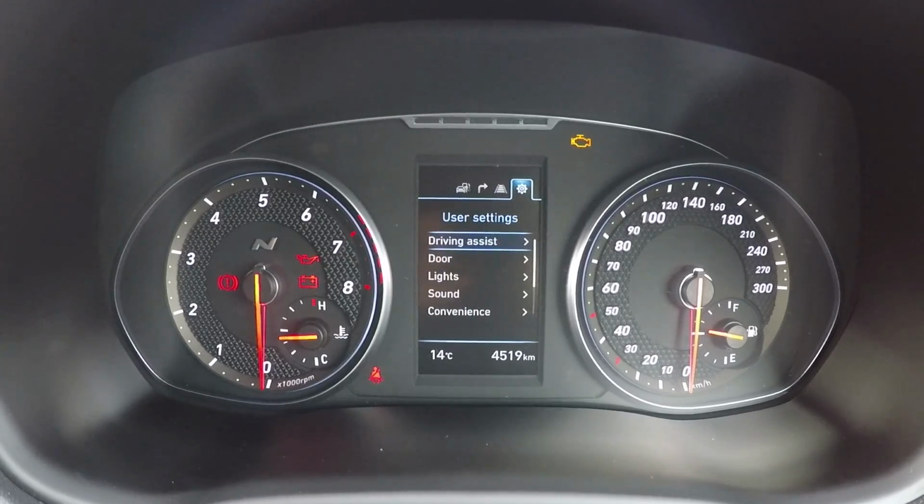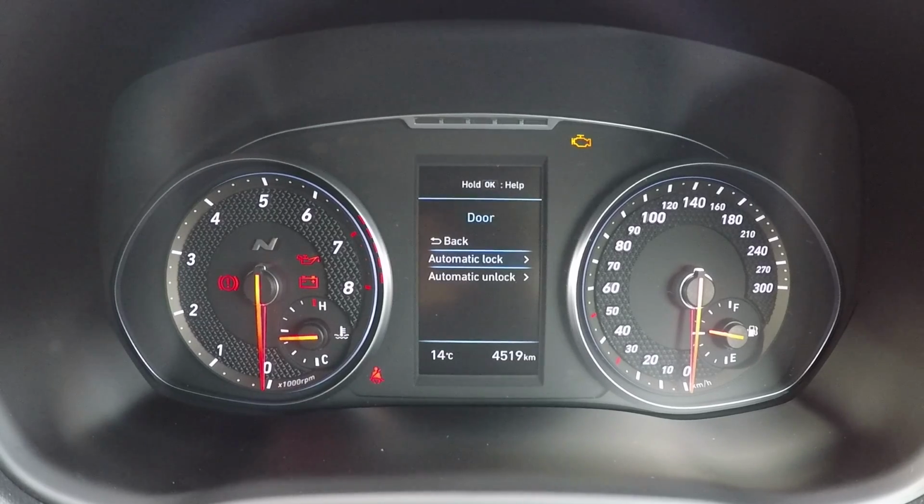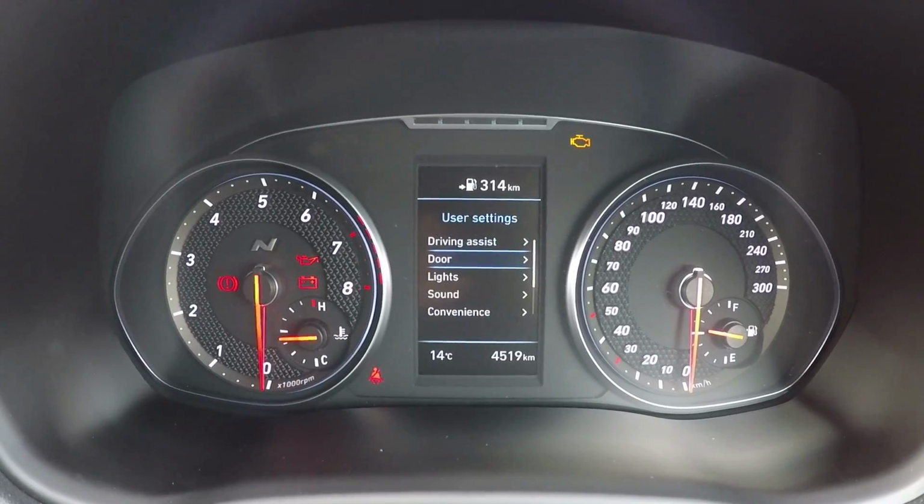But scroll again, another page, and you enter a world of options that is genuinely pretty crazy. So your driving assist menu, you can get into your lane keeping assist system, your driver attention alert, your autonomous emergency braking, so you can turn that on or off, your forward collision alert, all of that stuff is through there. But you've got your doors, you can choose if you want automatic lock and unlock.